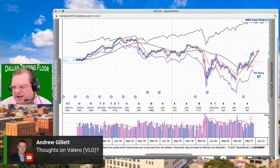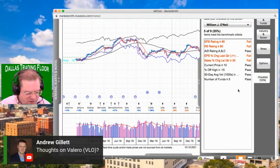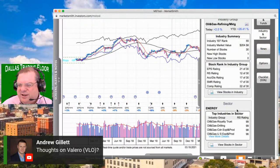So here's what I have to say: if you're in this one, I would stick with it. But I wouldn't make a new buy here, because this is fairly far extended from its entry point on the consolidation base back in February. It's got a 55 checklist. The funds are pretty strong in this one, 1833. The industry sector is good, 55 out of 197.